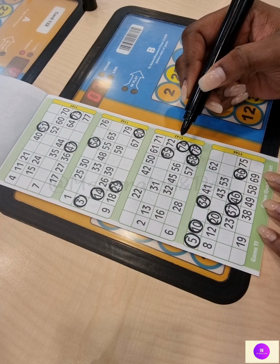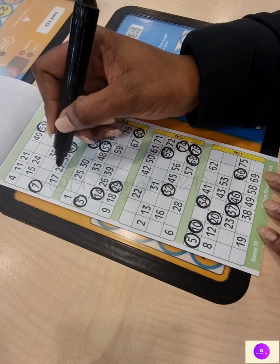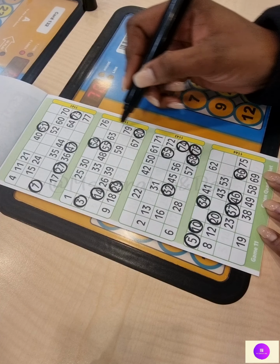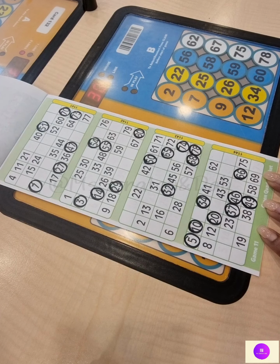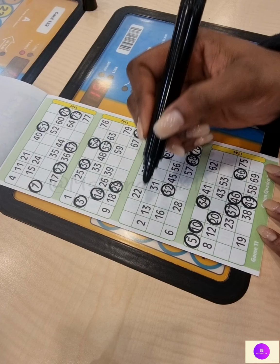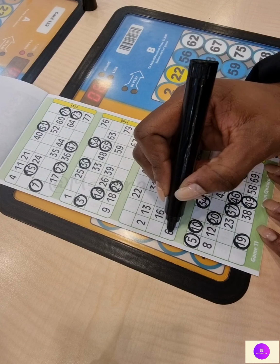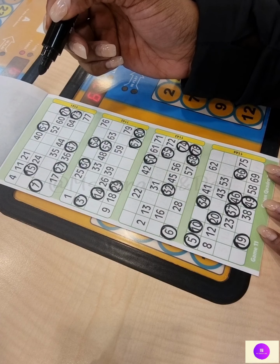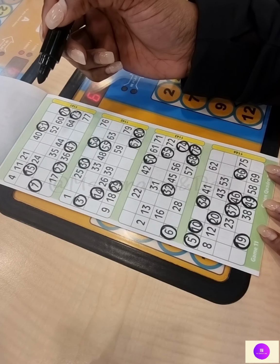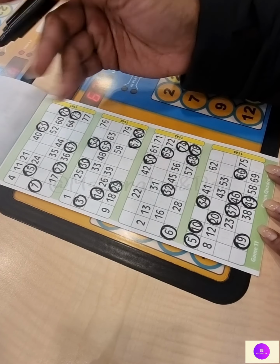3 and 2, 32. All the 5s, 55. 2 and 7, 27. 7 0, 70. 4 and 9, 49. 5 0, 50. 3 0, 30. 1 and 5, 15. 1 and 9, 19. On its own, number 6. 6 and 7, 67. Couple of maxes here. Ending 17 is the first one. Then 06 second. Anymore? On to 3 lines.